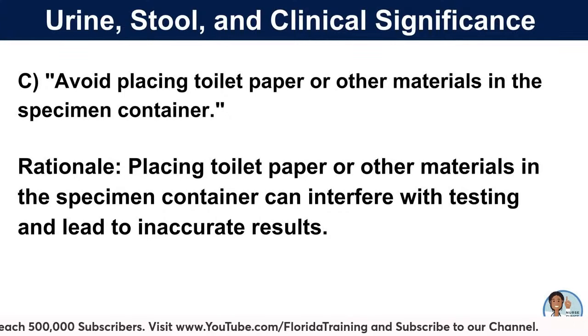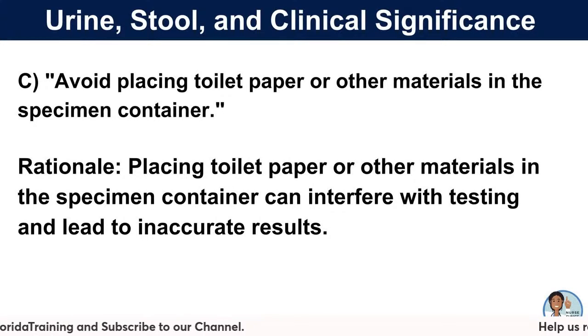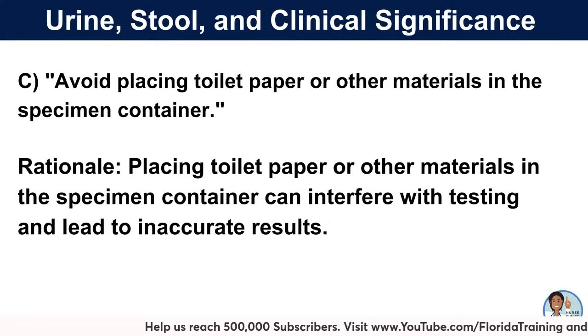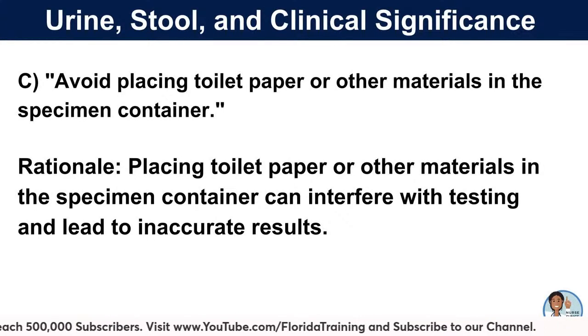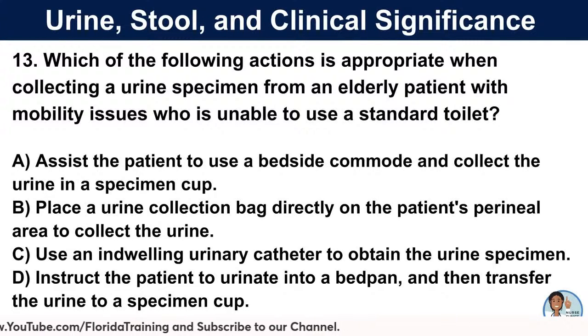in that specimen container. If you do send a specimen off and it has tissue in it, the lab's going to reject it. So you wasted time, and your patient doesn't receive the treatment or the care that they need, because now we have to wait until they have another bowel movement before we can send a specimen down to the lab. So it should not be contaminated with paper products.